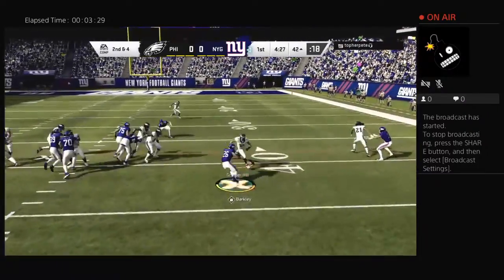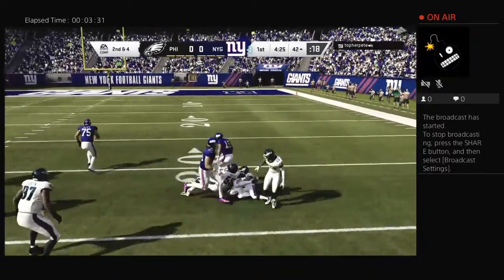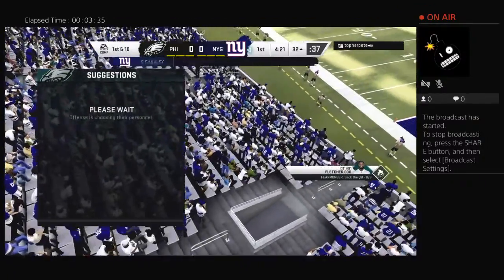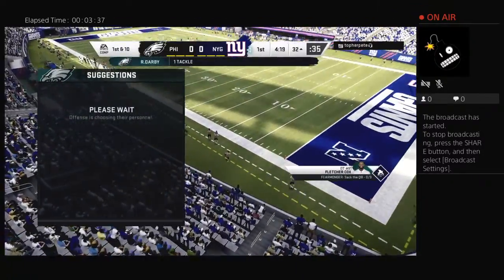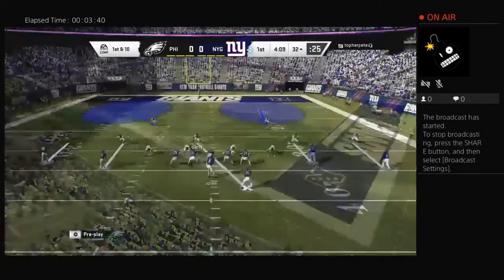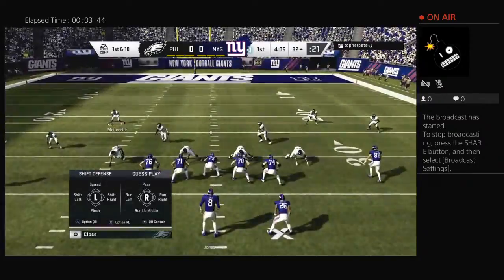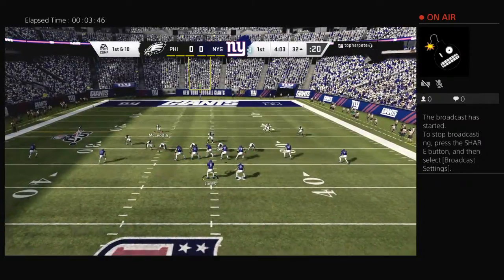On 2nd down, here's Barkley. And he gets this inside the 35-yard line. 10 yards, good for a Giant first down. And that's a run that'll energize an offensive line. They'll take that one all day long. Fundamental breakdown by the defense. You've got to be able to make plays on the edge.